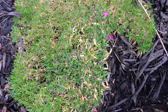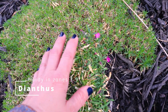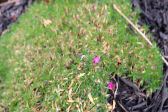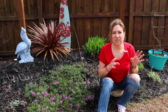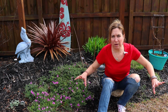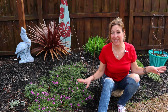The other green patch that you see over here is my dianthus. Dianthus has been going in and out of bloom for me all winter, similar to the phlox. So the dianthus probably, again, more like the start of April, that's when we're gonna see a lot more blooms take place on that. There are several varieties of dianthus. This one's very carpet-like, and it is a ground cover also, and it has that deep magenta flower on it, so that one I love.